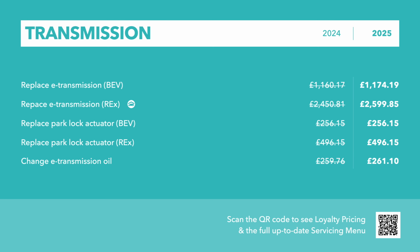So replace transmission on a BEV, 3.75 hours we charge. For a range extender, we charge 12.75 because of what Martin's just said. We have to drop the whole drivetrain to basically split the range extender from the motor, and then you've got access to the transmission. Whereas on a BEV, a fully electric one, you don't even have to, you just have to take one drive shaft out and you can remove the transmission sideways.